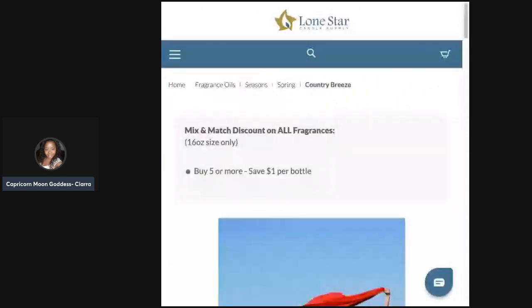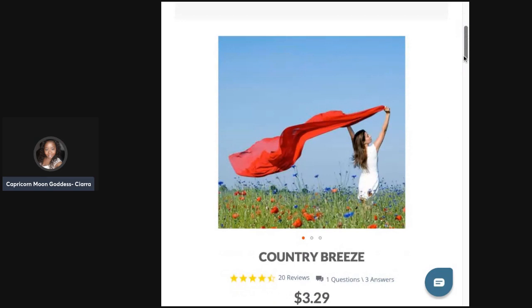And like I said, I like to have options, because sometimes stuff gets discontinued, or it's always nice to find a cheaper option for something that's just as good. So, in my opinion, this smells like a fabric softener, but it's not in a bad way at all. It's in a good way. You can smell the linen, but it's not cotton forward or linen forward. You actually smell fruit in this too. You smell citrus.